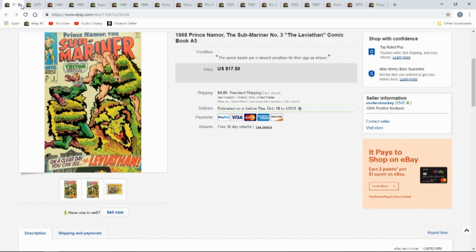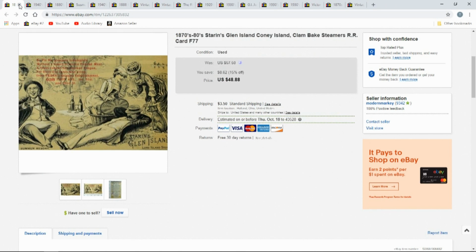Now Silver Age is 1956 through 69, usually 12-cent covers. And then Superhero, and then Submariner, and I got $10 out of it. That's average, or like $6-8 for this issue, so no big deal on that one.